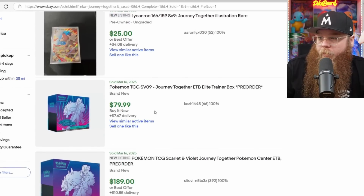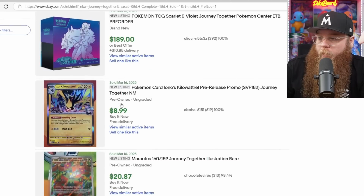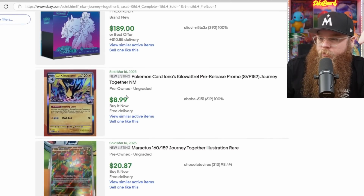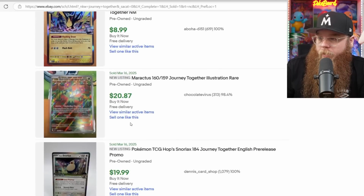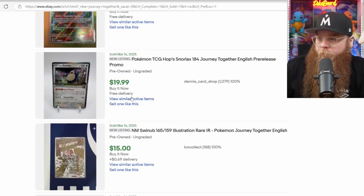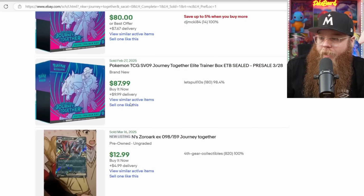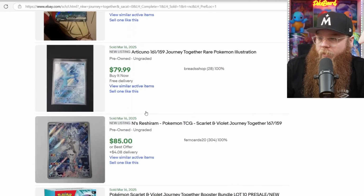We got the Lycanroc illustration rare at 25. Regular ETB at 80. Pokemon Center ETB at 189. We got the Ionis Kilowattrel. That is the Build and Battle box promo. That's sold for $8.99. We got the Maractus illustration rare at 21. Hops Snorlax promo at 20. Swinub at 15. Regular ETB at 80. Another regular ETB at 87.